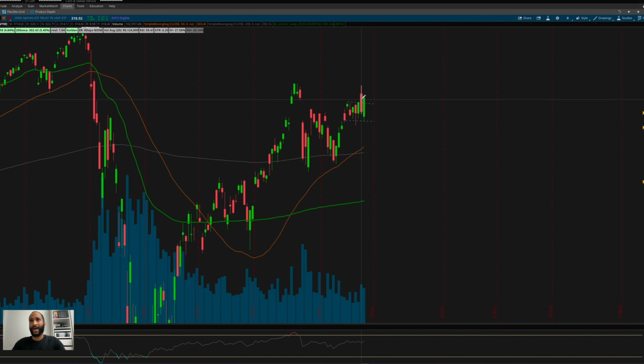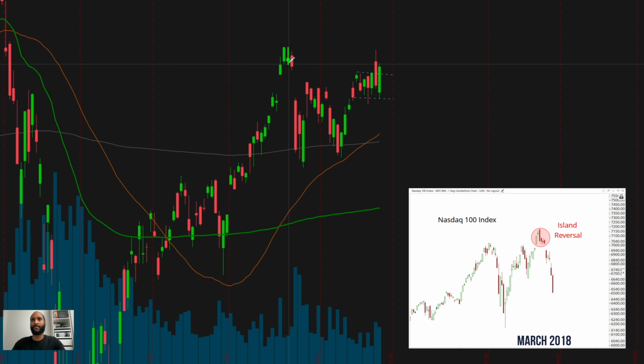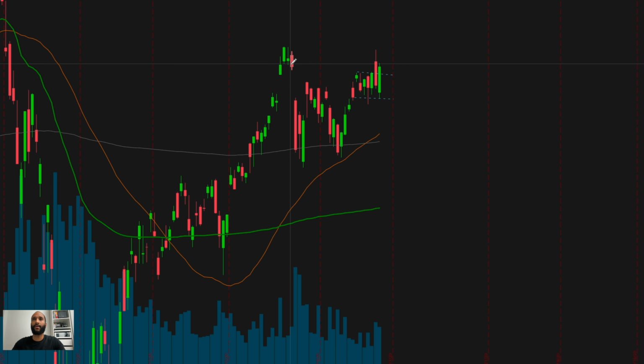I did say we had this gap up here, and we were running into potential heavy resistance. We can expect it to be heavy. A lot of people are looking to sell up here because we had a gap up, and this is an island gap down. It's usually a very bearish reversal signal right here on the SPY.